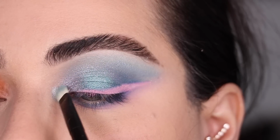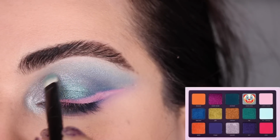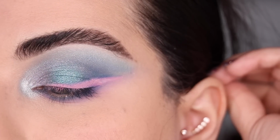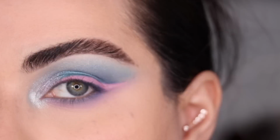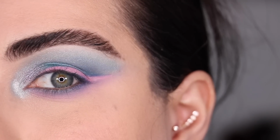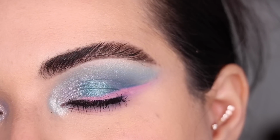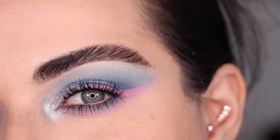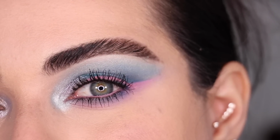For the inner corner, I want to do a little bit of snow cone and blend it in a little bit with the REPHR number 28. And this right here is look number 4 before mascara or lashes. Let me do some of that and I'll be right back to show you the final look. Here's look number 4 with just some mascara on. I am going to put on some lashes, but I wanted to show you before I did that. So let me be right back with lashes on as well.